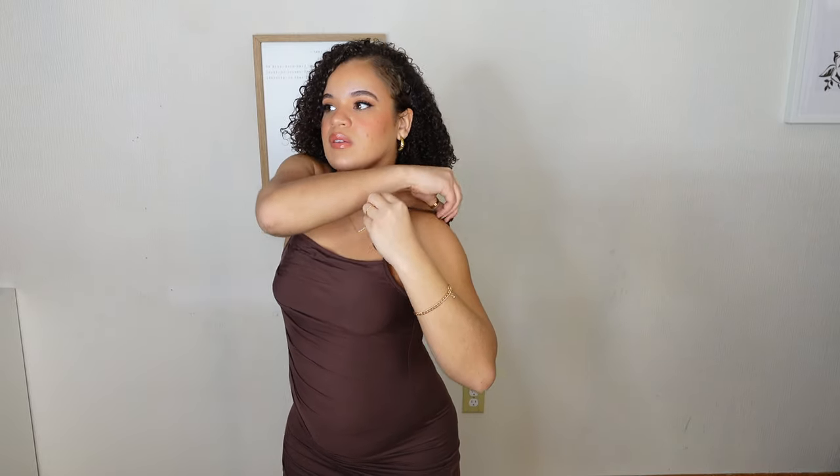Also love the fact that it has adjustable straps, because it's always nice to be able... Oh, you know what? Maybe that's what's going on here. Maybe this strap is more adjusted than this one, and that's why it's looking like that. Hold on. But yeah, it does have adjustable straps, which is nice, and usually something that most women really appreciate on dresses and shirts of any type of spaghetti strap.